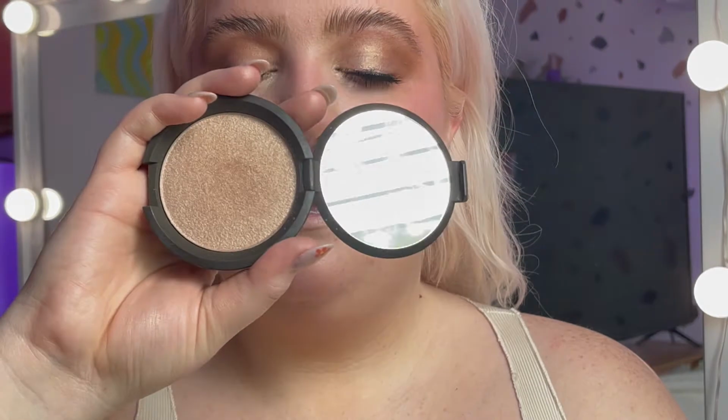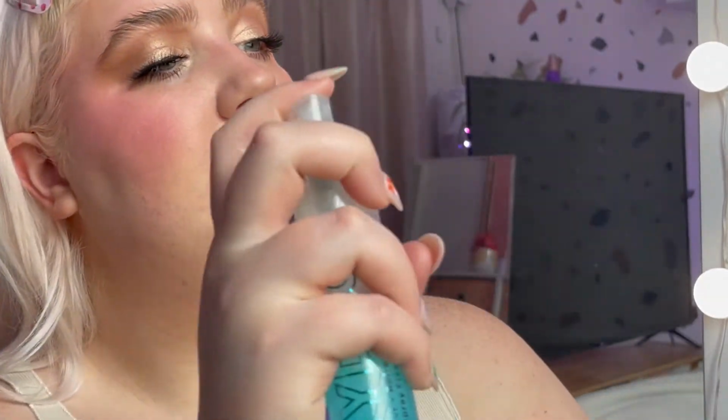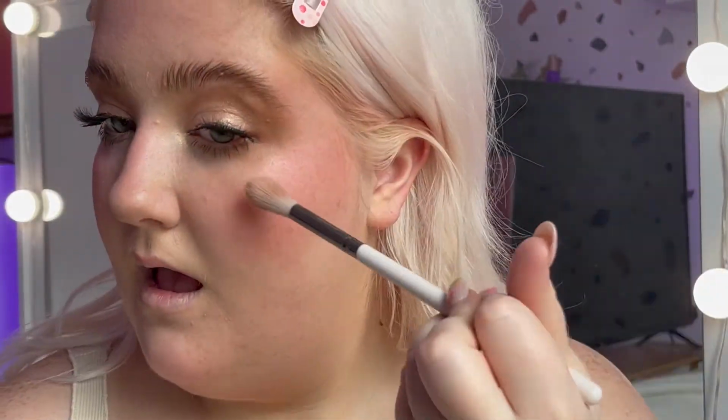Now let's move on to, I guess, highlight is the last. For highlight, I think I'm going to go with my Becca Opal. That's what I've been using lately, right here, and a little brush. I am going to spray my brush after I apply the highlight. So the highlight's on the brush, and I'm just going to do a little spritz, because I like this look to be super highlighted.